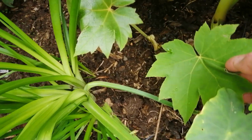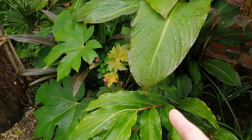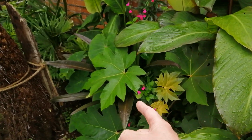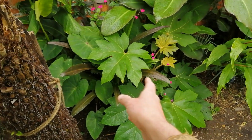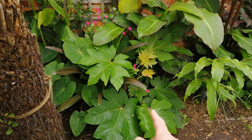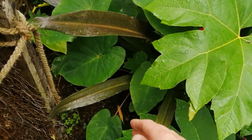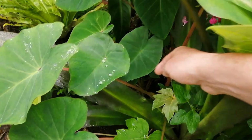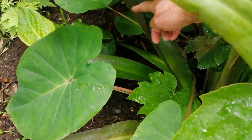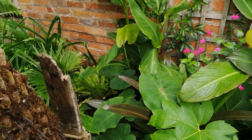Can you see it? So there, that's come out of the ground there from over there, which shows you just how invasive these Tetrapanax can be. And apparently all you need to do is disturb the soil around the base of them and they'll shoot out pups, and that's what's happened here. I've got another pink china down there. Look at that, 1, 2, 3. I think there's 4 pups off that pink china down there.